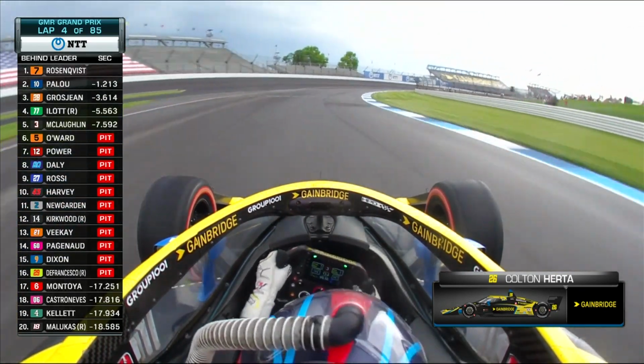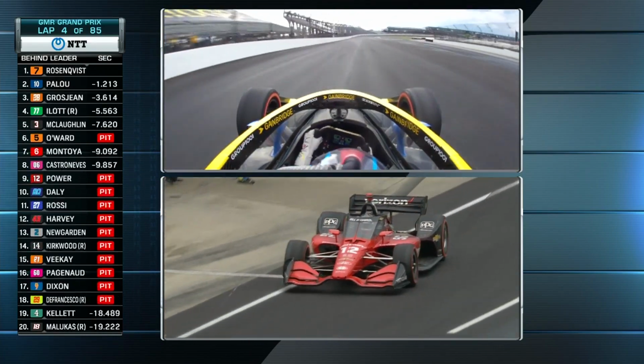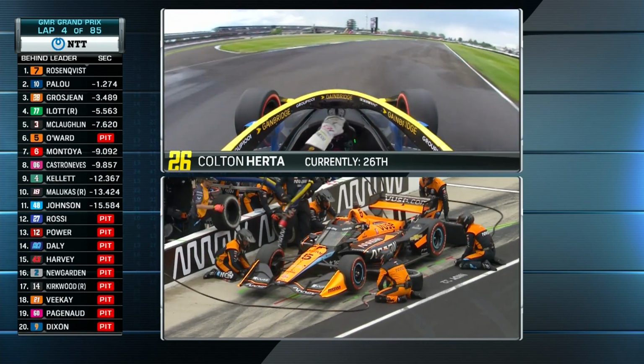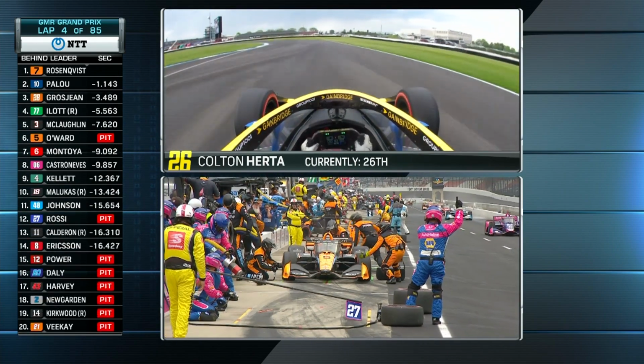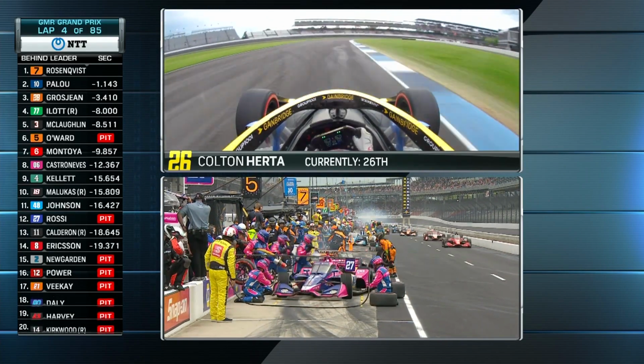Will Power is in as well. They're going to the scuff reds for Power, Marty. These leaders up front pitting. Here's the problem, though. You can come out and put these slick tires, but it does not put you in the proper fuel window to make it in two more stops. They wanted to go a little bit further if they could, but just giving up too much lap time.